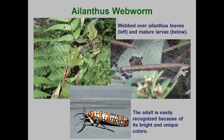The Ailanthus webworm is a slender caterpillar that loosely webs together leaflets of this tree. The larvae can occur in bunches, and the combined webbing can web over several leaves together. The adult moth is quite noticeable with its bright colors that are broadcasting that it is distasteful because of the compounds found in the tree. The adults commonly feed during the day on landscape flowers, and they are attracted to lights at night.